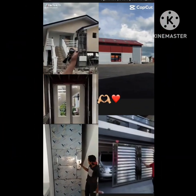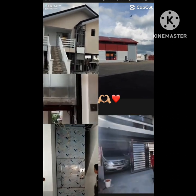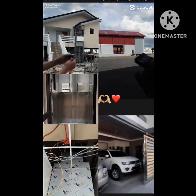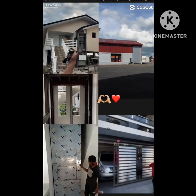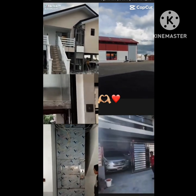Maybe someone out there needs these things for their business or their house. We do electric fans. Or inside your car, you want to open the garage. By using the remote control, you can easily open it. This electric fence is amazing.